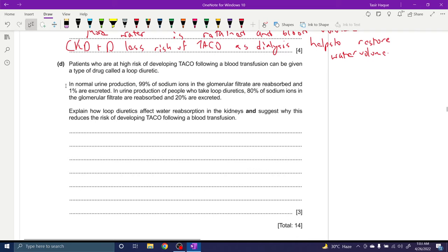Now, people who are at a high risk of developing TACO following a blood transfusion can be given a type of drug called a loop diuretic. In normal urine production, 99% of sodium ions in the glomerular filtrate are reabsorbed and 1% are excreted. In urine production of people who take loop diuretics, 80% of sodium ions in the glomerular filtrate are reabsorbed and 20% are excreted. Explain how loop diuretics affect water reabsorption in the kidneys and suggest why this reduces the risk of developing TACO after a blood transfusion. Guys, electrolytes are the most important in our body. If there's an imbalance, you die.